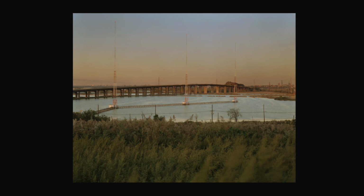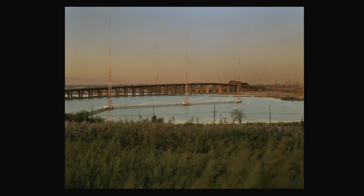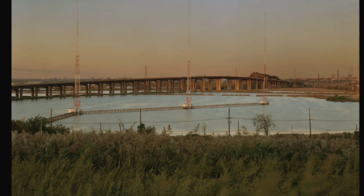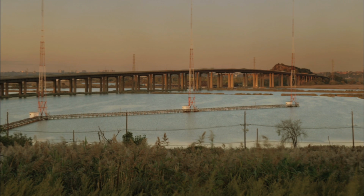But he's tried. Over 10 years, Joshua Lutz has made photographs of the Meadowlands. Now a book has been published by Powerhouse Books. The project evolved so much over those 10 years.